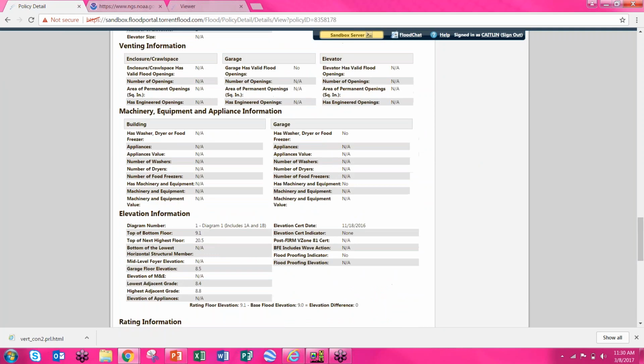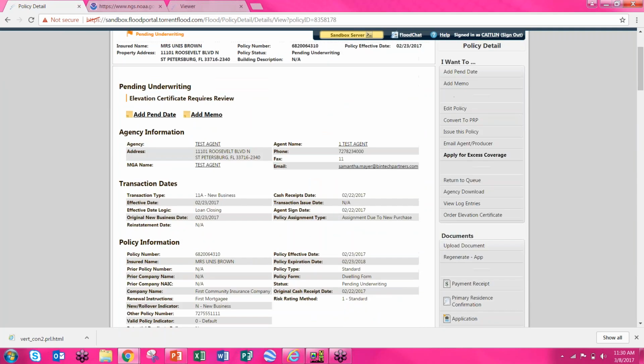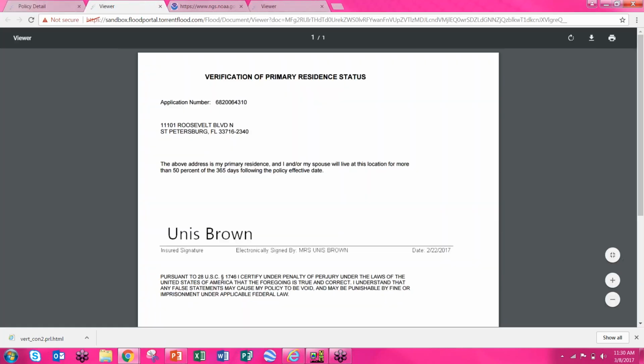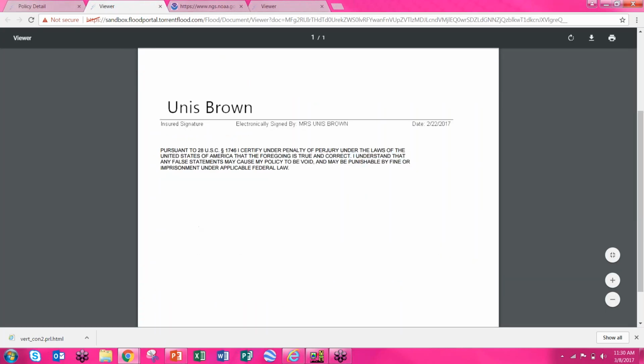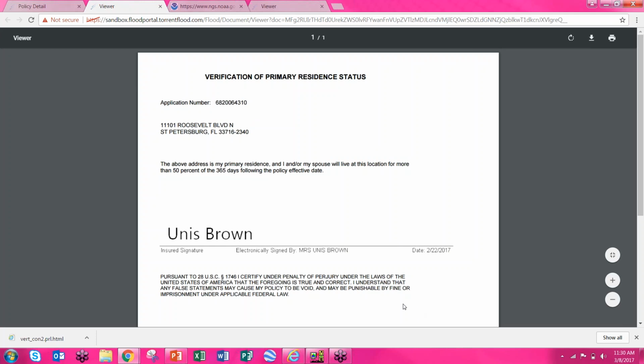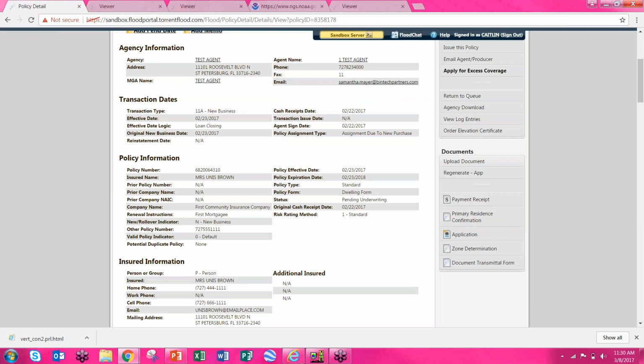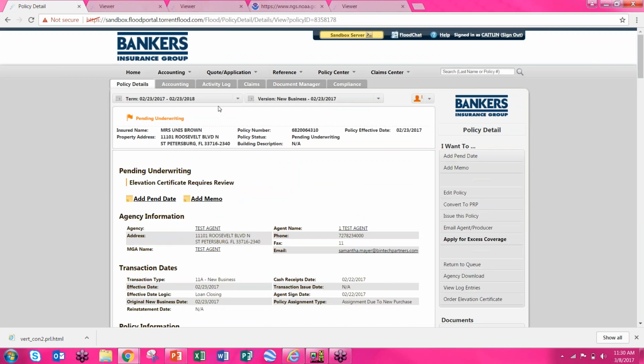So we're back to what we're seeing before under new business. And actually you can see this does allow you the information here. You can print your zone determination. You can print the application. Here's what your proof of primary residency would look like, and this does get attached to the application form for the insured. So you'll see that that information was signed there as it was typed in. And then you also would get your payment receipt, which looks like this. So this is what the policy would look like once it's completed.